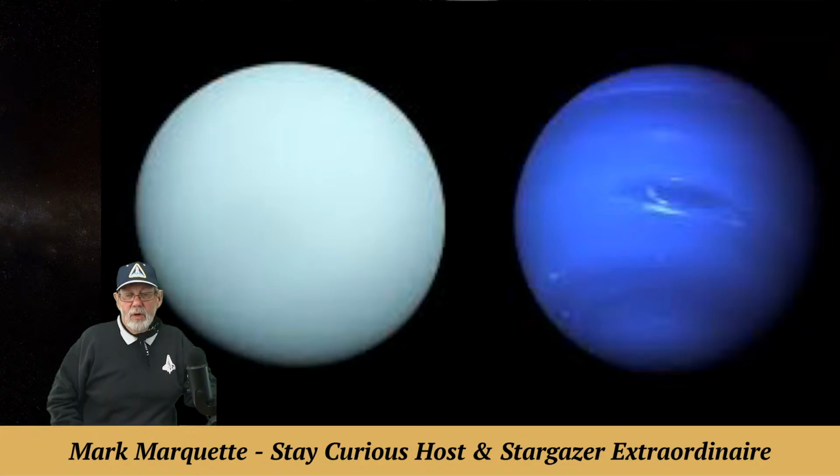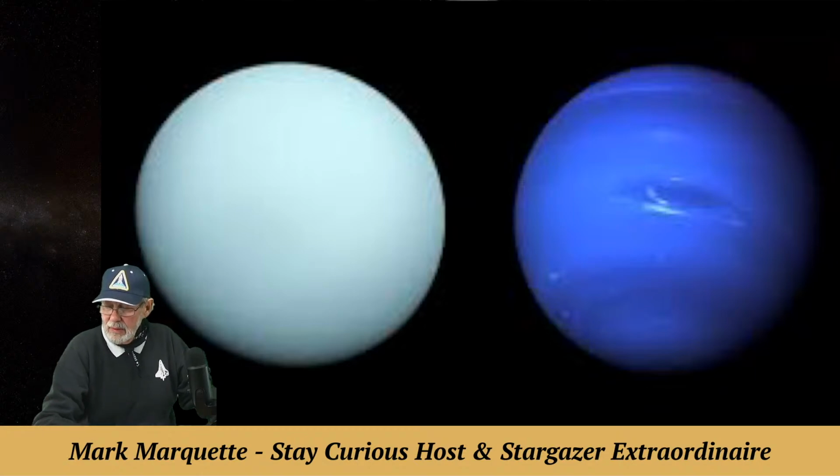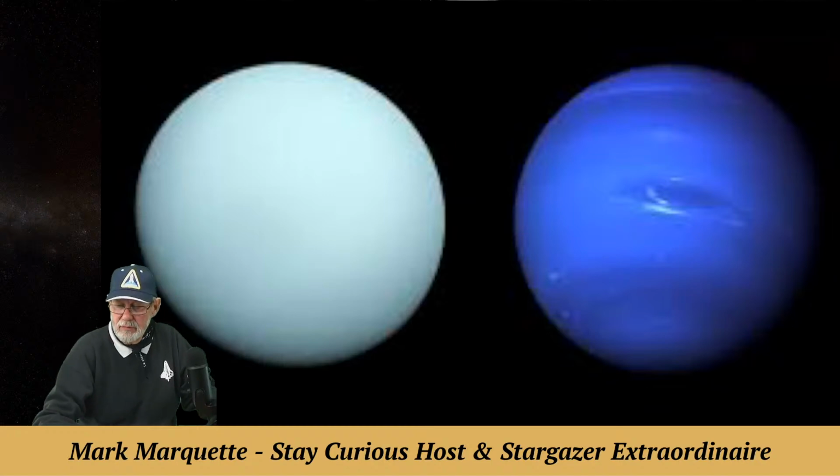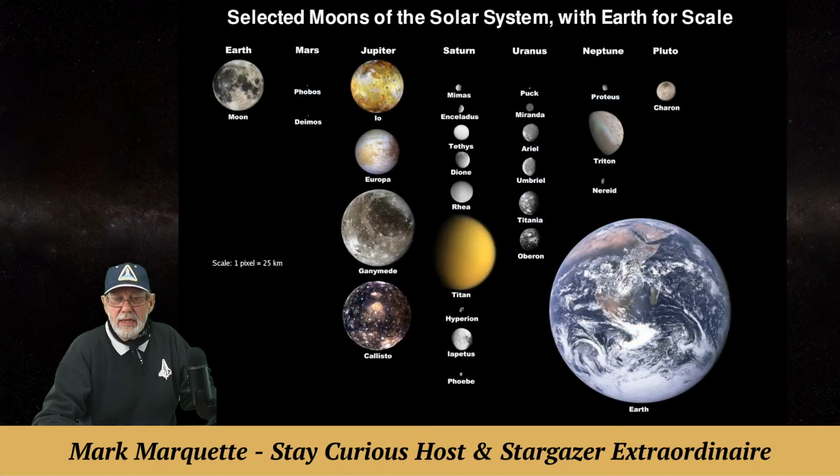Uranus is 1.7 billion miles from the sun, and Neptune goes as far as 4 billion miles away, which means Neptune must have some internal heat coming out of it from some process. Selected moons of the solar system with the Earth to scale there.